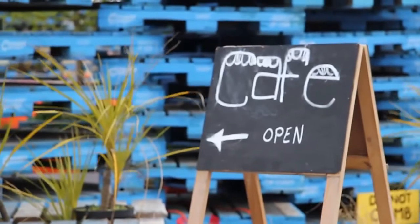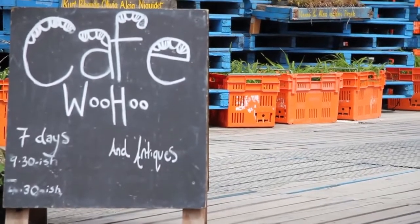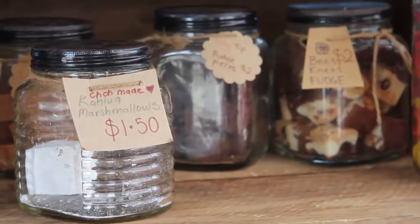The great thing about Gap Filler and what they do is they respond to what people need in the city, and then they provide opportunities for people to experiment just for a short time with the thing they wanted to do. So that's what Megan did with the Woohoo Cafe, where she set up the cafe and then trained herself to see if she was up for having a cafe in the future herself.